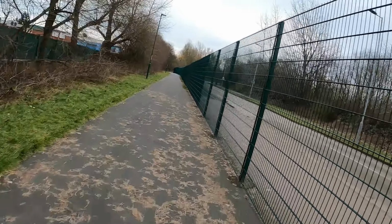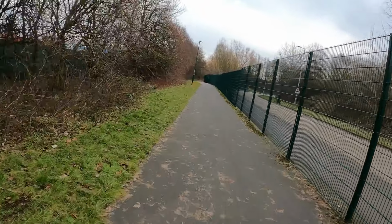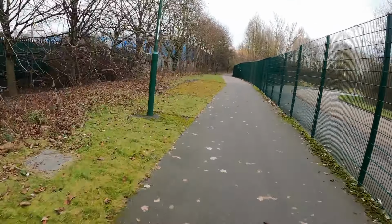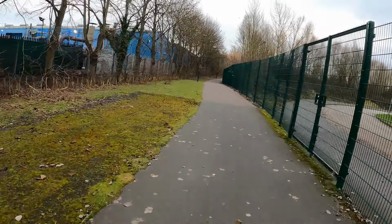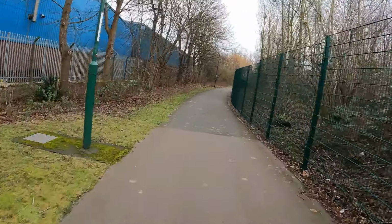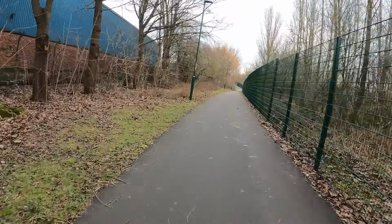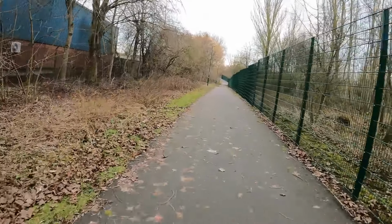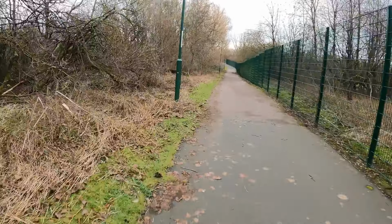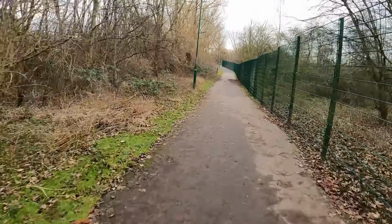Yeah, so this is a great bit of cycle infrastructure, much needed, used by many. Beautiful on the summer circuit of bike rides. Circumnavigating the Boots facility. And I think you can virtually get all the way around the Boots facility on cycle route. We're not going to do it because at the end here we all go left.